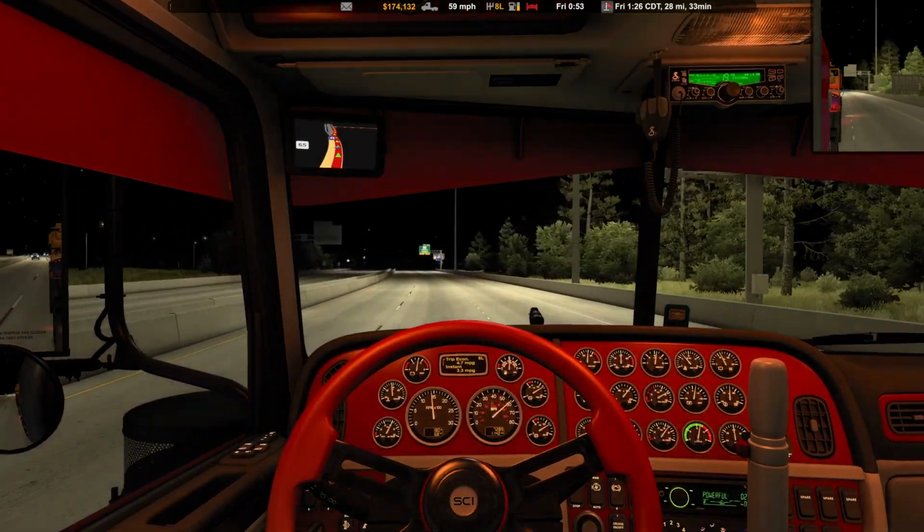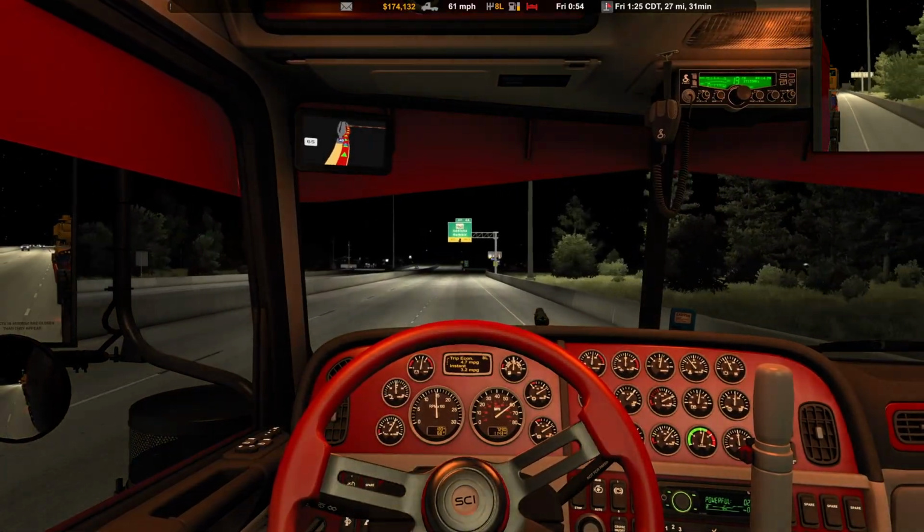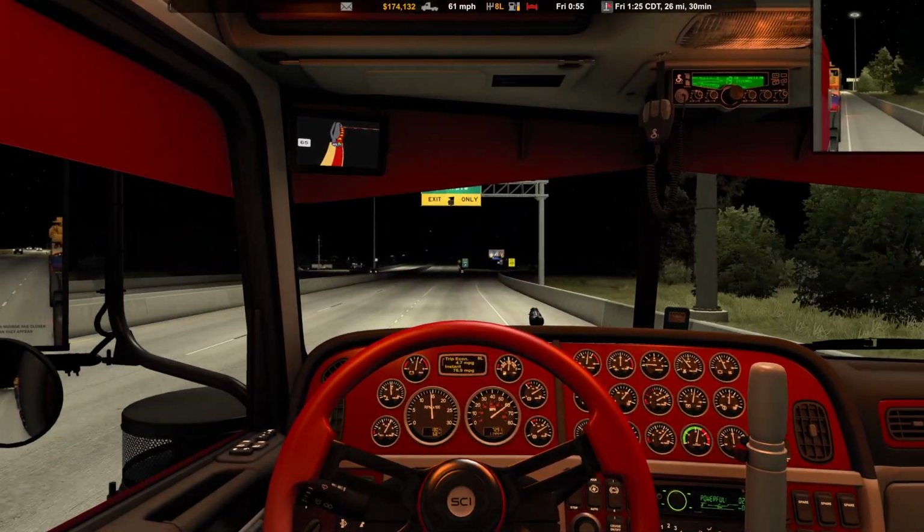20-minute buffer, we should be all right. Yards, exit right. I don't know what it's going to be like getting somewhere to sleep, though. Exit right ahead.